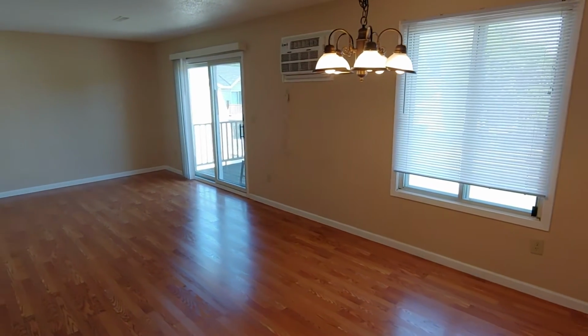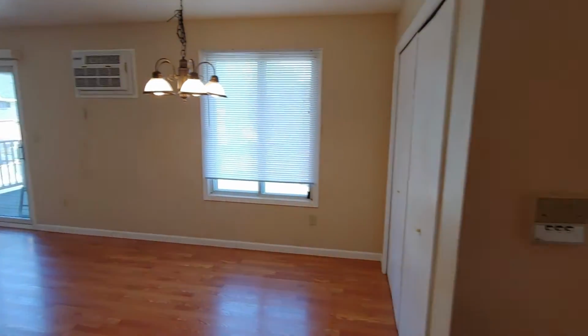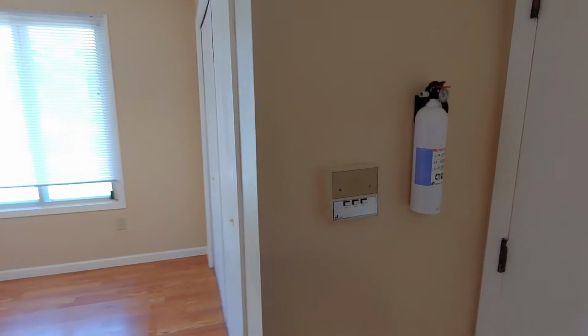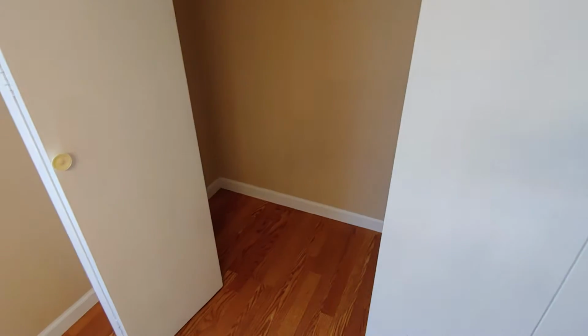Non-smoking. If you have to smoke, you can go on the deck. It's got a window air conditioner, as you can see. There's your panel to buzz people in. Fire extinguisher, hopefully you don't need that. There's a big closet here right when you walk in. And this is typical of all the closets in here. It's just a bar and a shelf. And that's about it on there.